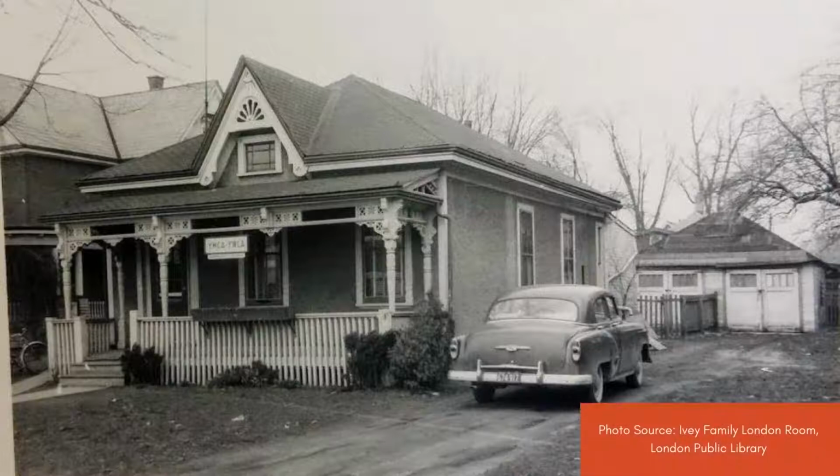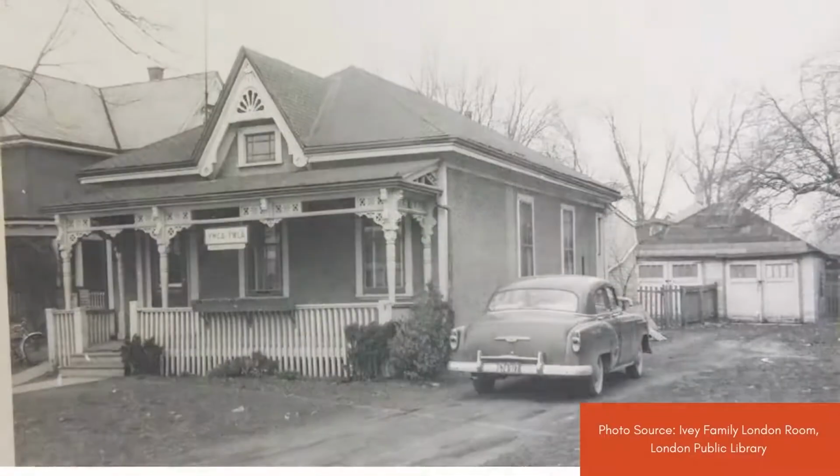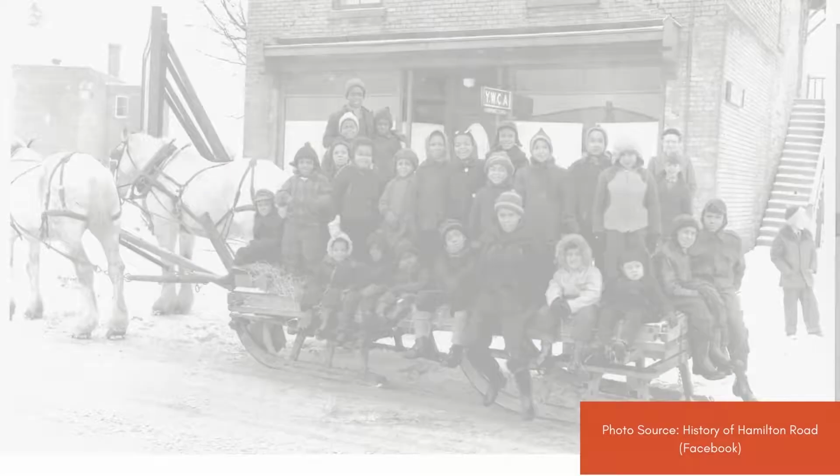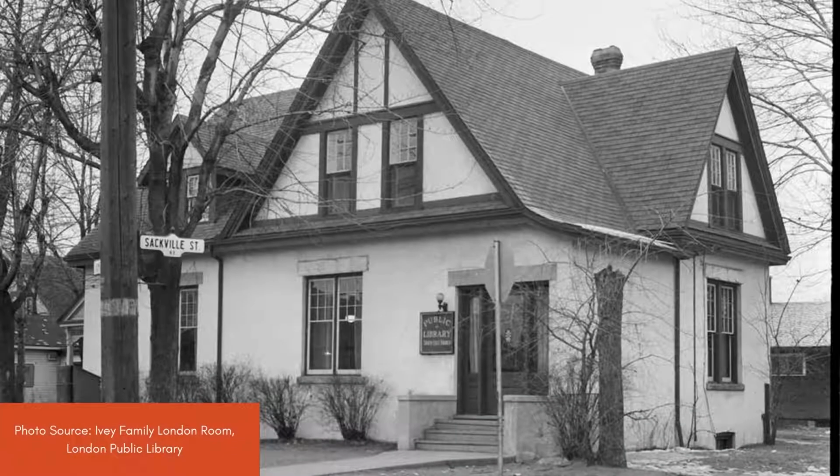Next door, 560 Hamilton Road, now a variety store, was once home to the local YMCA Community Center in the late 1950s. In the 1940s and 50s, the Hamilton Road branch of the YMCA Community Center had moved frequently until the new Bob Hayward Y was built in 1963 on Hamilton, east of Highbury Ave.